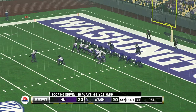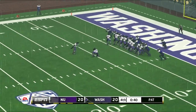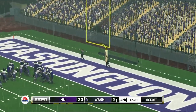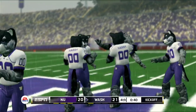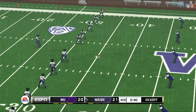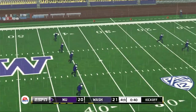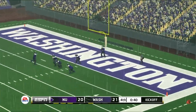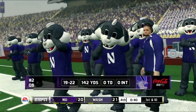They'll try to tack on the extra point that will take the lead. He makes the PAT. Everyone's all lined up and ready for the kickoff. He sends this one deep. And it goes into the end zone, down for a touchback.